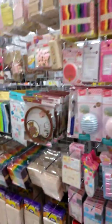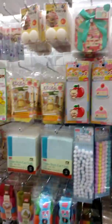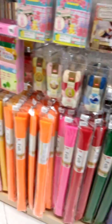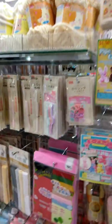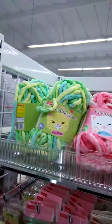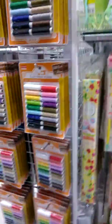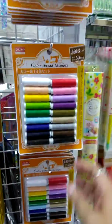They sell everything. They have everything here. Look, and that's all their felt. They have different colors of felt. And these are all their crochet needles and knit and stuff like that. Then they got color threads. I think I might get one of these.